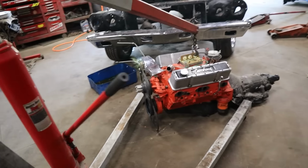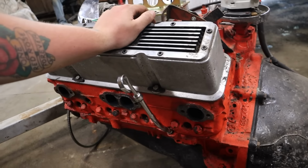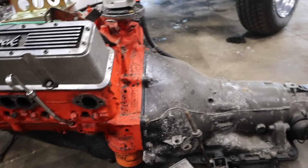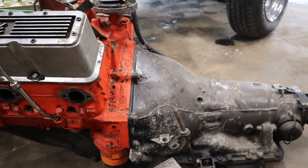Alright, got the engine and transmission out. Like I said earlier, we ran the numbers on this. This is just an early to mid 70s 350. Transmission's a Turbo 350, looks to be stock. Also, probably the one that came with the car.